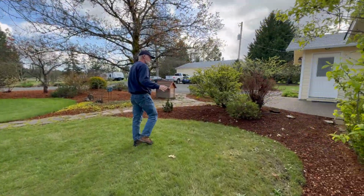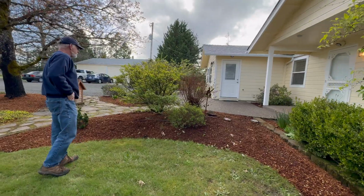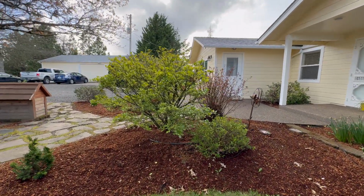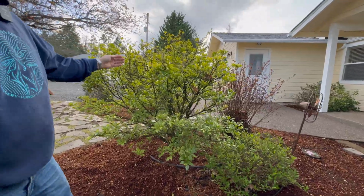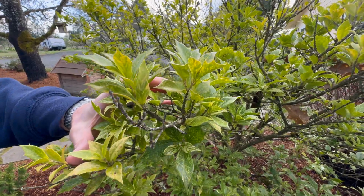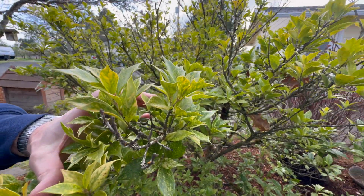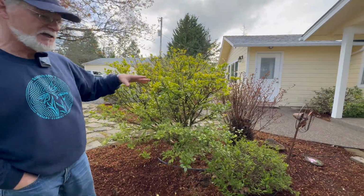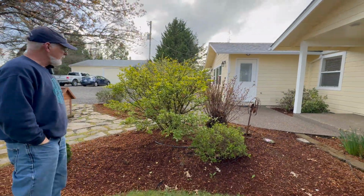So lots of substantially well-developed shrub landscape beds, easy to maintain, drip irrigated. We have a nice variegated osmanthus here, evergreen shrub. They call this one 5-color. The new growth will come out with a deep purple tone, and then it'll fade back to this mottled two tones of yellow on two tones of green.